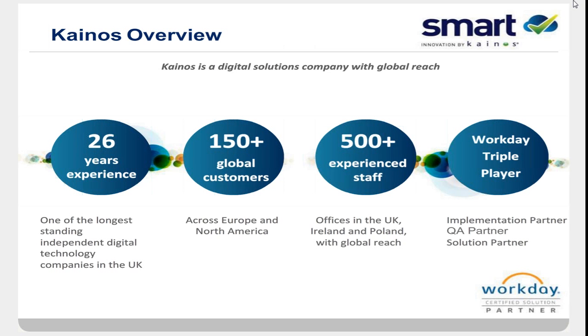Specific to Workday then, Kainos has a dedicated Workday practice comprising over 70 consultants. We are a Workday triple player, and Doug alluded to this in his introduction. Firstly, we've been an implementation partner with Workday for a number of years now, and our team has successfully implemented a number of solutions and provided consultancy and integrations expertise on many more. Our team includes HCM specialists, integration experts, quality assurance experts, as well as engagement or project managers.